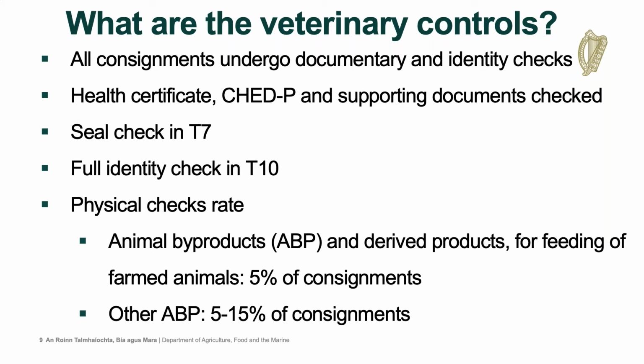A seal check alone may suffice at this stage where there's an official seal applied to the container or to the trailer. An official seal is one that has been applied under supervision of the competent authority in the UK, and the information is given on the health cert. If such a seal has not been applied, a full identity check is needed. This is where the trailer is opened up, there's partial unloading, and a number of products in the consignment are examined.